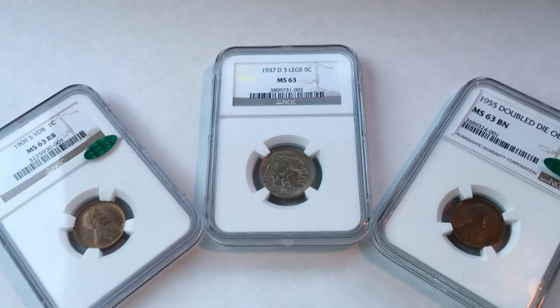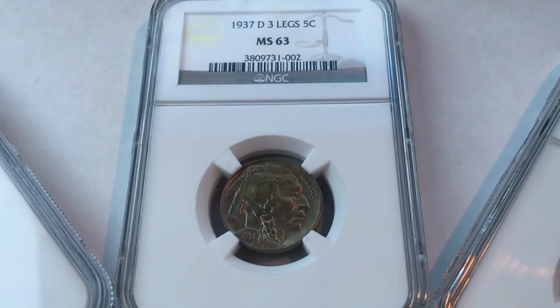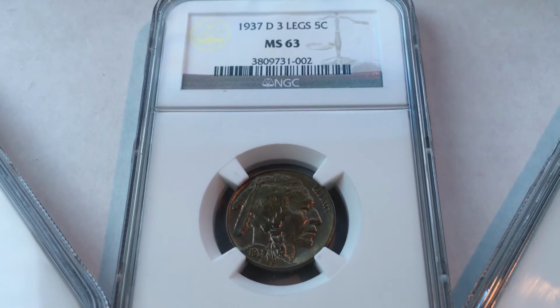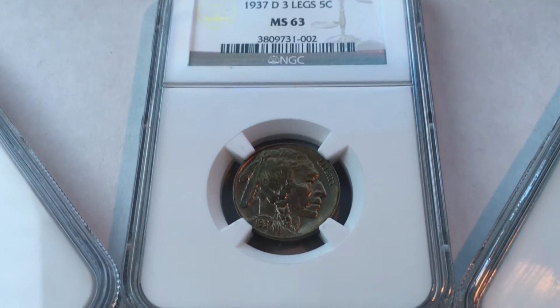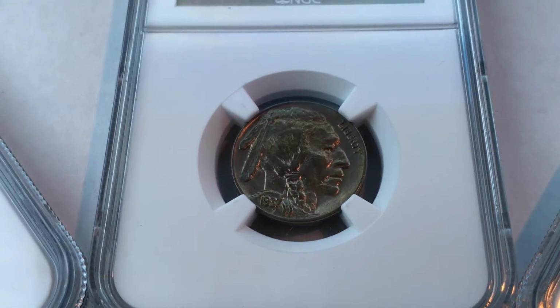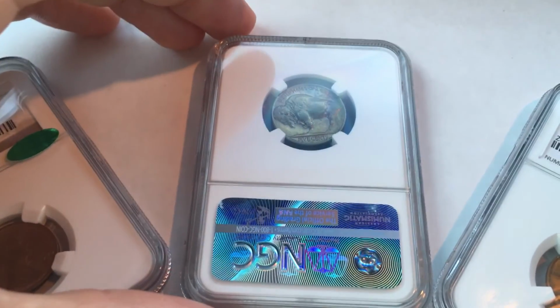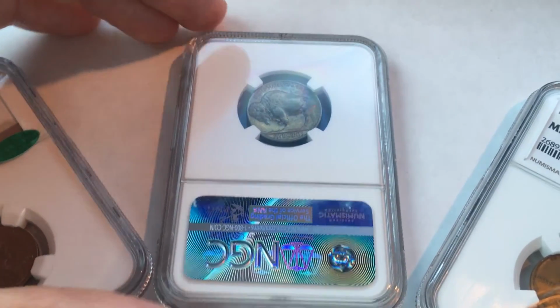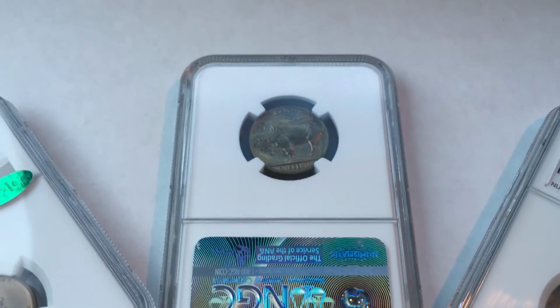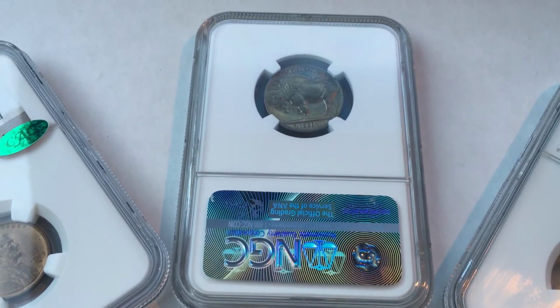Alright, so the next one I'd like to show you is my 1937 D 3-legged buffalo nickel. This one is also MS63 by NGC. See there, it's got the Indian head obverse. Flip it over to the reverse. Now this is a James Earl Fraser coin. There was probably about 20,000 of these coins actually released into circulation.